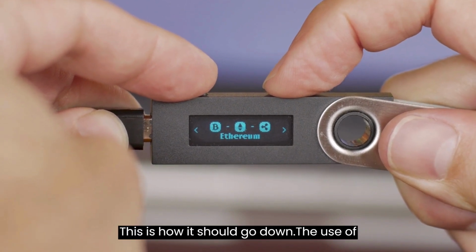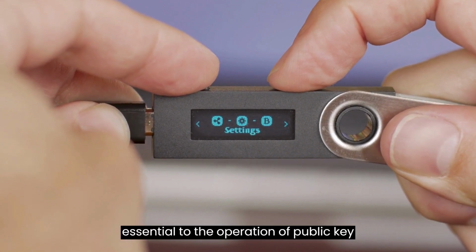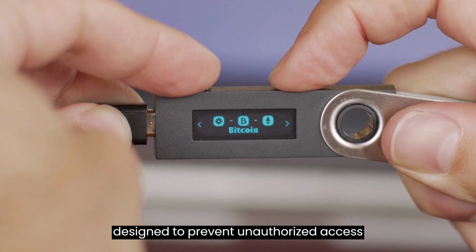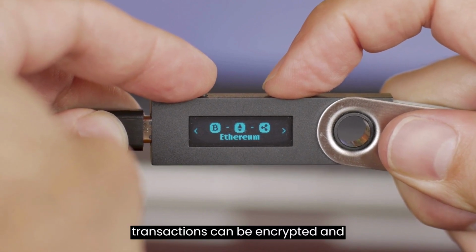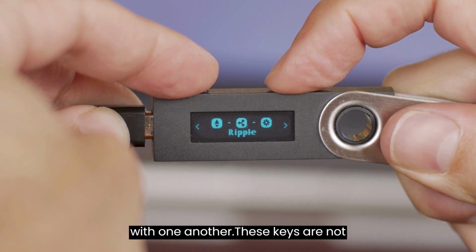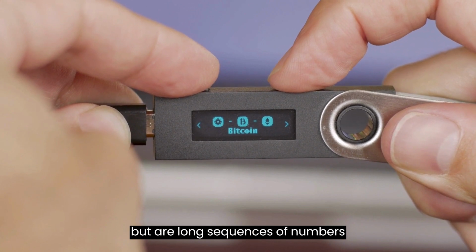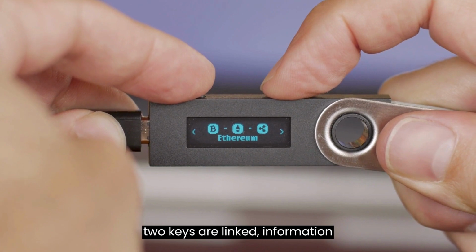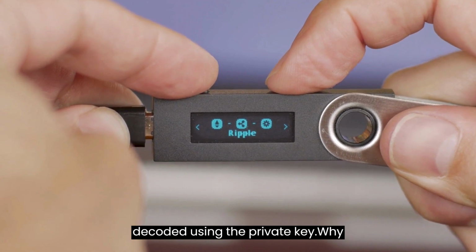This is how it should go down. The use of public and private key pairs is essential to the operation of public key cryptography, a form of data encryption designed to prevent unauthorized access to stored information. Messages and transactions can be encrypted and decrypted using the keys in conjunction with one another. These keys are not actual keys in the traditional sense, but are long sequences of numbers connected mathematically. Since these two keys are linked, information encrypted using a public key can only be decoded using the private key.